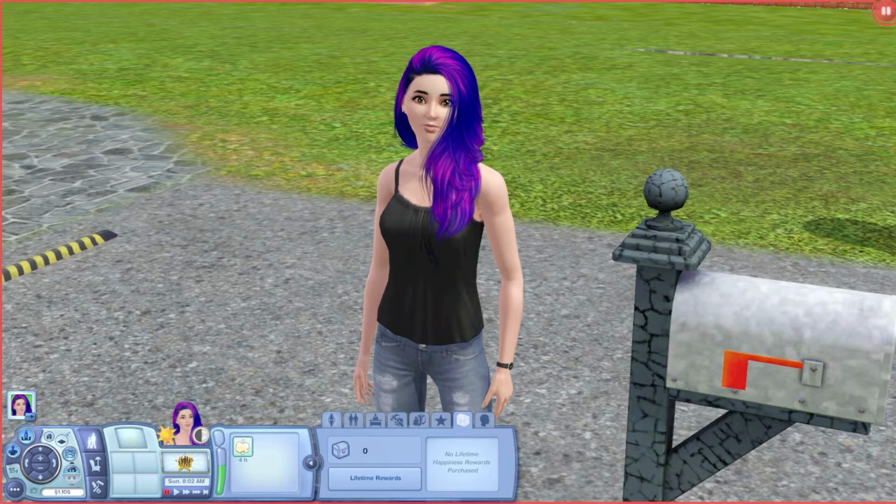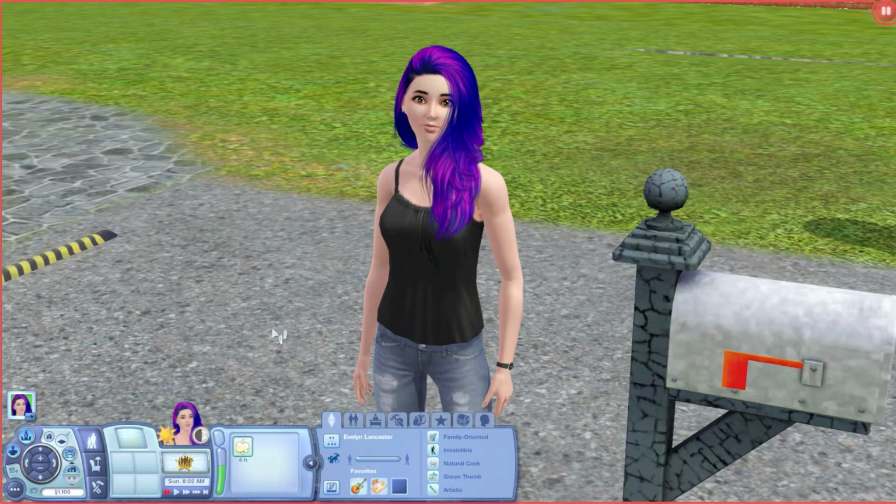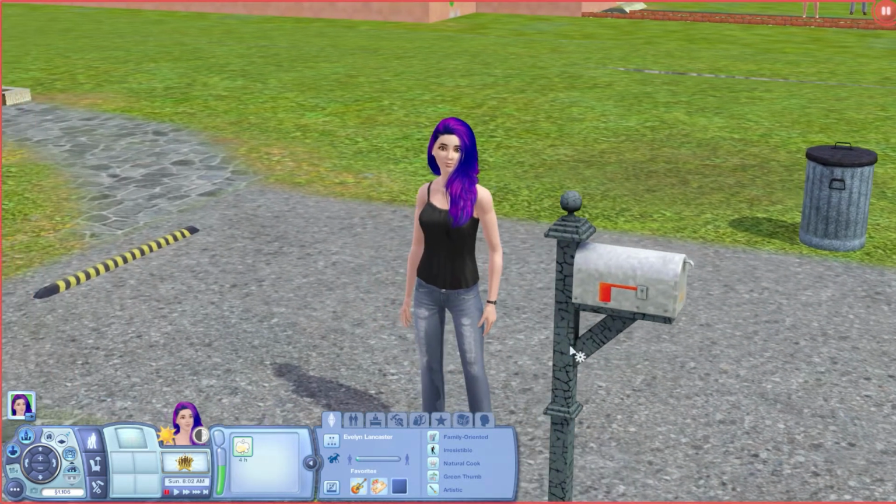So Evelyn has these traits that are going to be very helpful for us to start out with. She's the only sim we can choose traits for. She's family oriented, so she is going to have a big bonus when it comes to teaching toddlers how to walk, talk, and go potty. She'll do it much faster. She's irresistible, so we'll gain relationships at a quicker rate and people want to socialize with us. She's a natural cook because she's going to be cooking quite a bit. She's got a green thumb because I'd like to have her garden and make money that way. And she's also artistic, so she can paint paintings and make money that way. Also, she likes rock, crepes, and blue, which is kind of reminiscent of what I like.